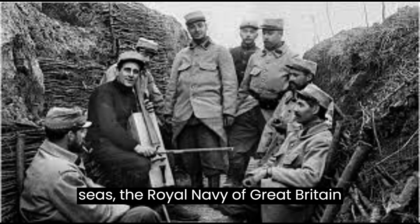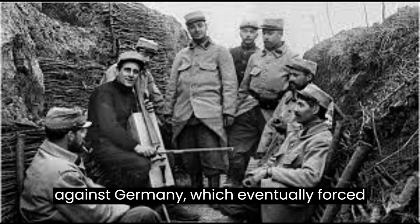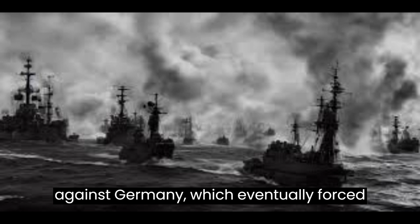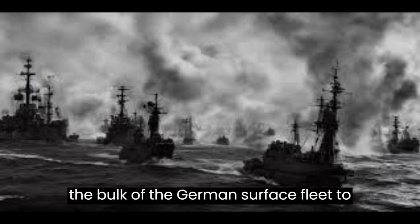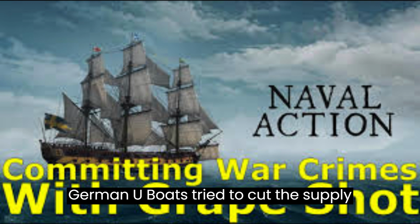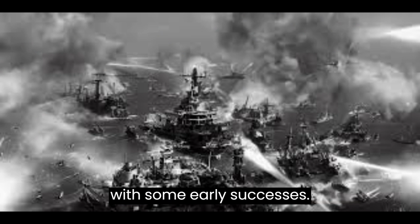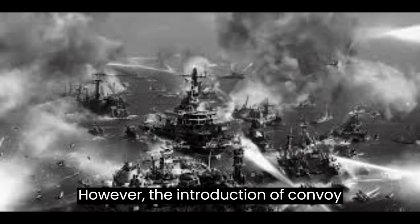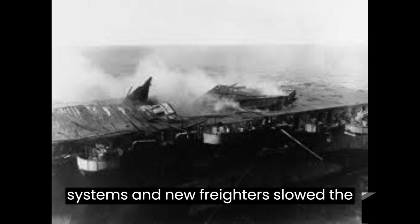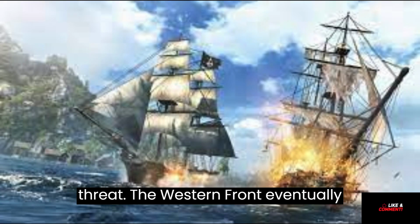On the seas, the Royal Navy of Great Britain launched a successful naval blockade against Germany, which eventually forced the bulk of the German surface fleet to remain in port throughout the war. The German U-boats tried to cut the supply lines between North America and Britain with some early successes. However, the introduction of convoy systems and new freighters slowed the flow of supplies and lessened the U-boat threat.